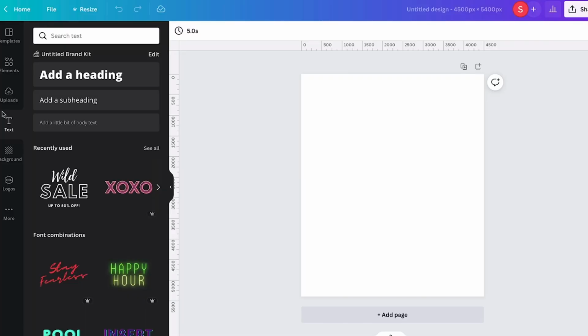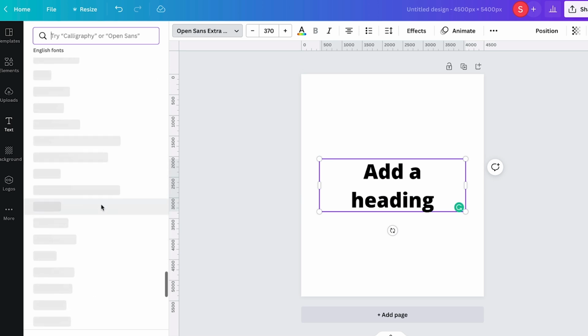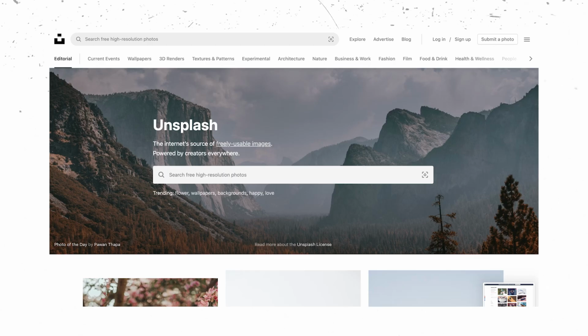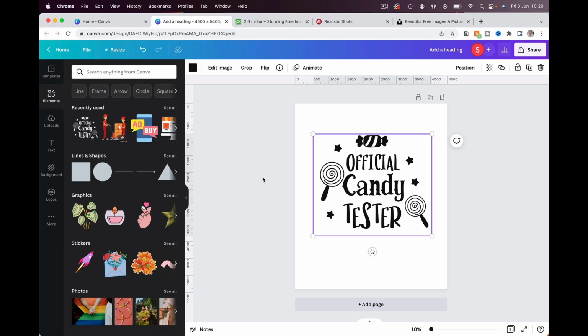When it comes to actually creating a design, we want to keep it as simple as possible. And for this example, we're going to use Canva. Now with Canva, they have tons of fonts, tons of graphics. And if you need some extra resources, there are other platforms out there where you can get free graphics like Pixabay, Realistic Shots, Unsplash. Now, when it comes to Canva, I'll use a canvas size of 5,400 by 4,500, and I'll spend a bit of time messing around with the different fonts and the graphics until I'm happy.